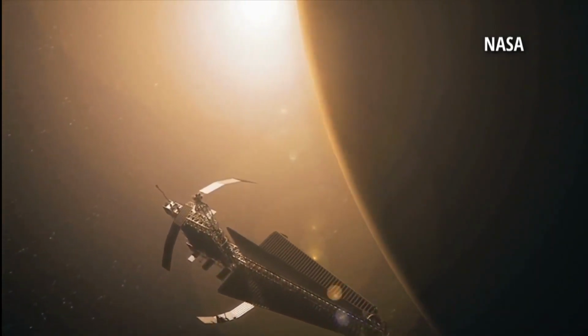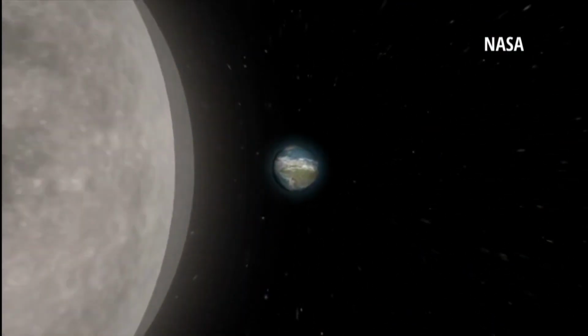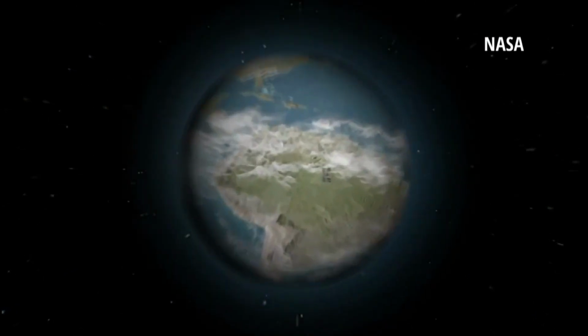Reconnect with your big Mars ship. You make sure everything's working, and then you press that big red button, and it says Earth on it.